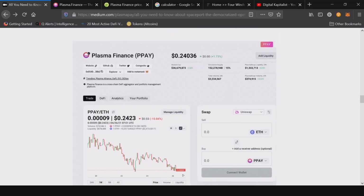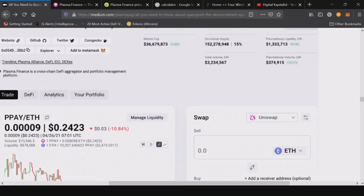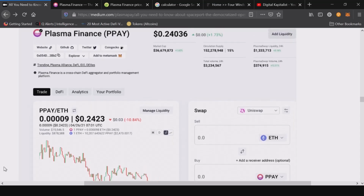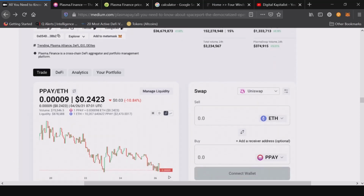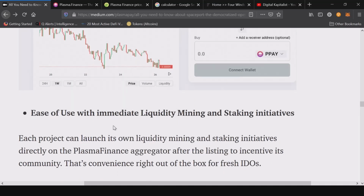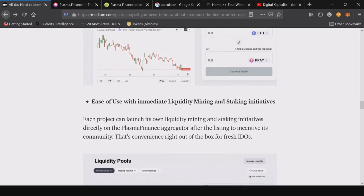So this is the page. You can see here, it shows you, so you'll be able to see, you will have your own page. You can see your market cap, your circulating supply, the volume, and the pair and all that, the liquidity pair. So it's all in PlasmaPay, guys.